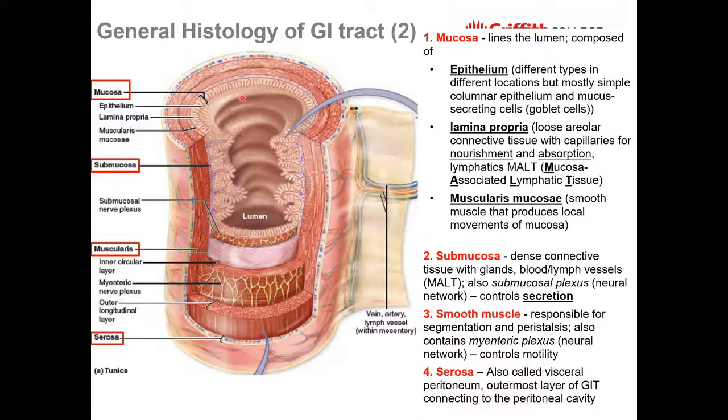Because again, this is one of the major purposes of our GIT, is to be able to break down and absorb a lot of those nutrients and materials. Because at the end of the day, guys, that's kind of what we're here to do: we want to try and absorb as much energy and nutrients as we can.